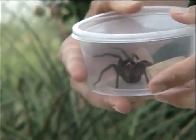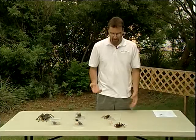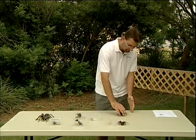Believe it or not, several people keep tarantulas as pets, and they can make wonderful pets depending upon the species. The females, again, live a long time. They're very easy to maintain. They're very easy to feed. They're very easy to house.